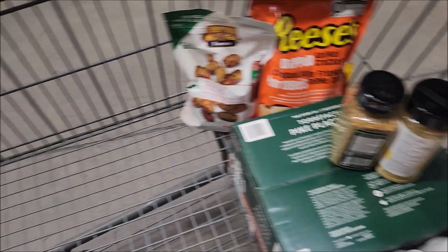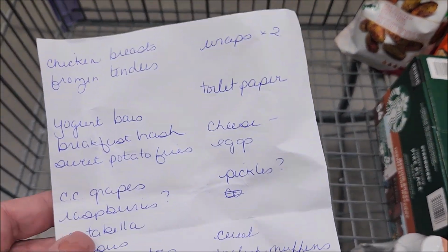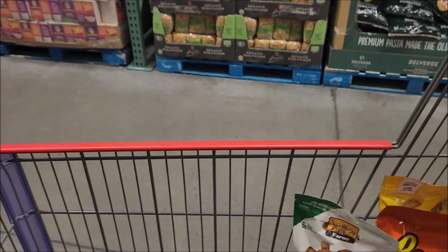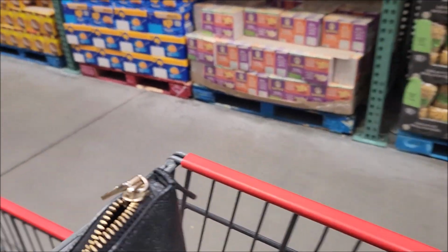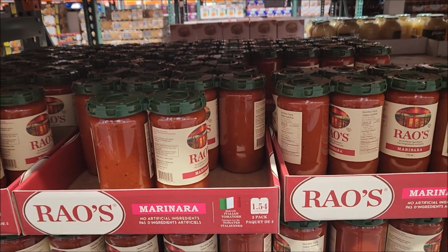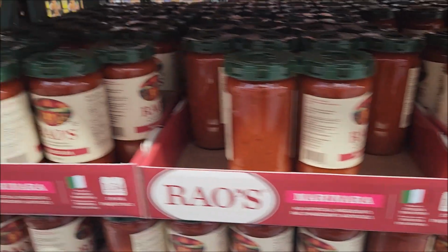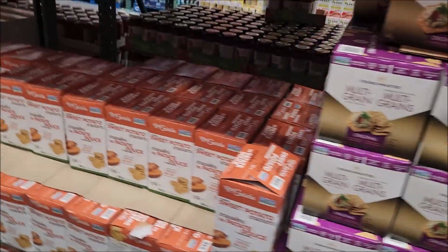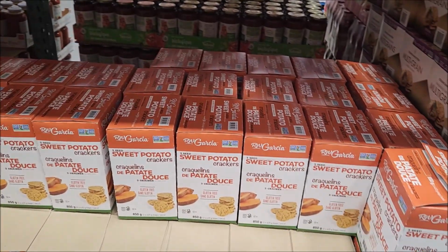So here's what I have in my cart: the coffee, the Fairlife, the snacks, and a little bit of seasoning. So I didn't have too many pantry staples. I was looking for a couple of things. Rayo's marinara was not on my list. I still have quite a bit, and I bought it when it was on sale, but we love the Rayo's marinara, and it is such a better price than what you get in the grocery store.